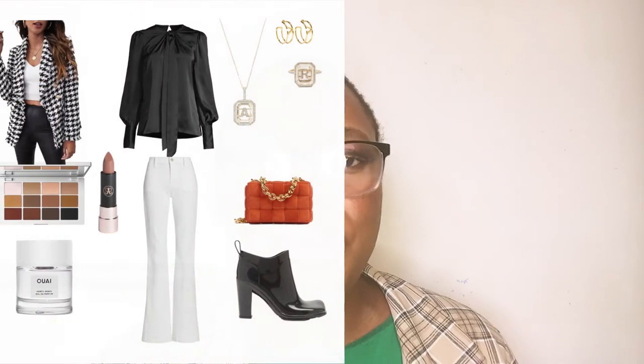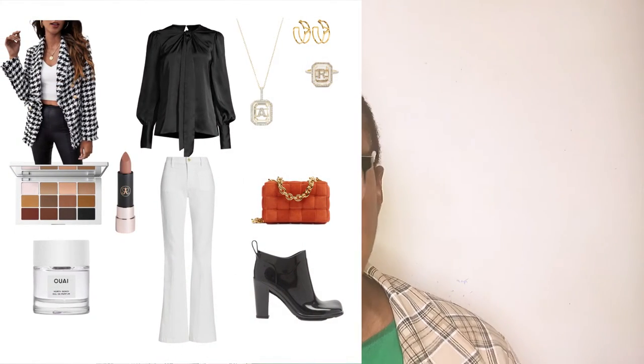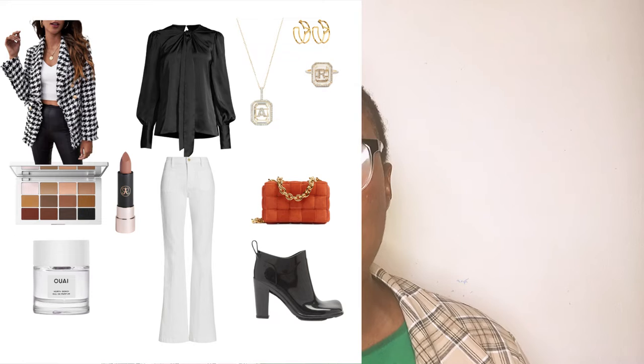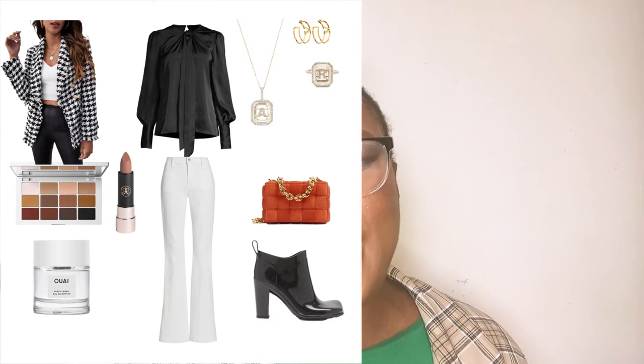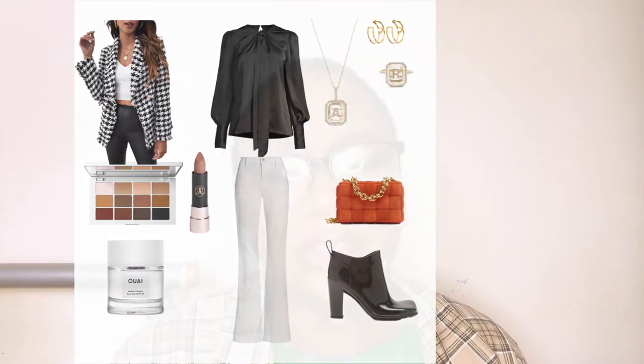Don't forget your jewelry. The jewelry remains the same, the earrings remain the same, the ring remains the same, and the makeup look also remains the same. Nude eyes, nude lips, and your perfume. And that's it, this look is complete. And I believe this is the third way you can actually style your flared trousers this autumn winter season.